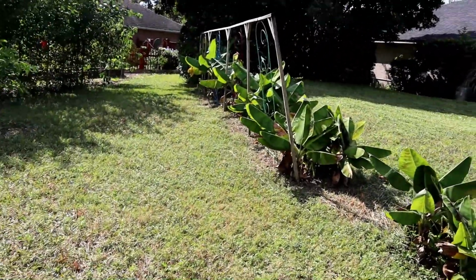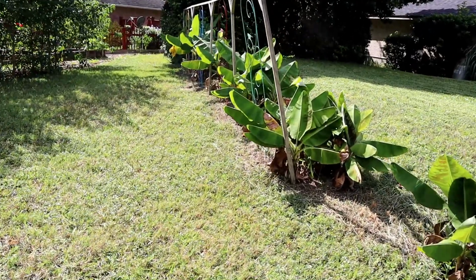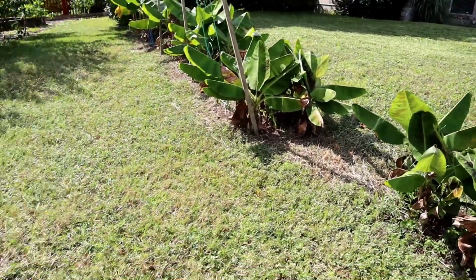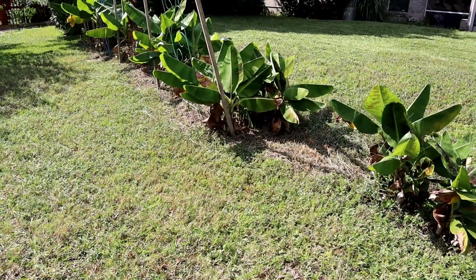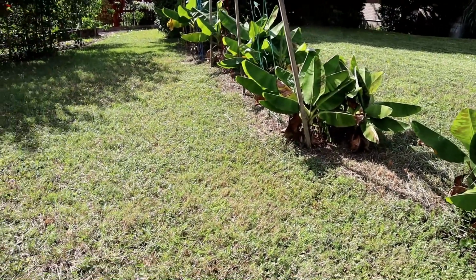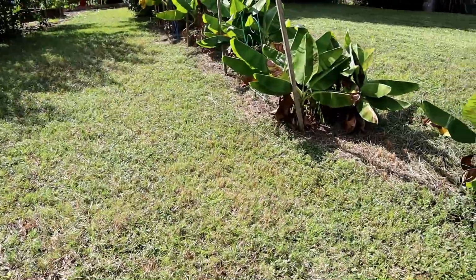My bananas over here, my trellis is breaking. I gotta fix that, change it out. I did use untreated lumber because that's all the 2x2s I could get. So I'm going to figure something else out over this winter, and we'll replace all that with something.